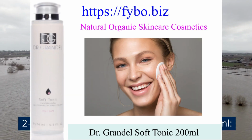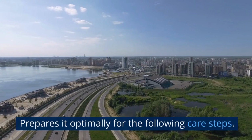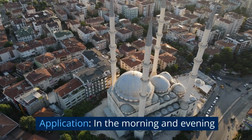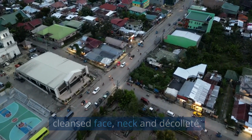2. Dr. Grendel Cleansing Soft Tonic Toner, 200 milliliters. A soothing tonic without alcohol. Prepares the skin optimally for the following care steps. Application: in the morning and evening. Put soft tonic water on a cotton pad and then apply to cleansed face, neck and décolleté.